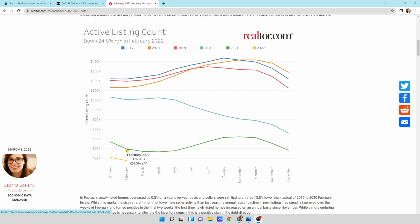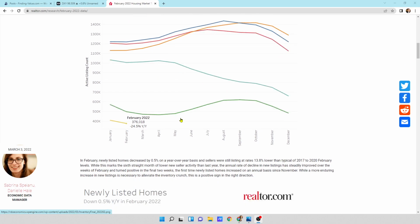On a year-over-year basis, between the yellow line and the green line, we are down 24.5% year-over-year in February of 2022. Housing and the housing market is seasonal. You can see that the active listing count does have a seasonality to it, and we've been drawing it down. So we are continuing to draw down inventory, even over last month, and it is down 24.5% over last year, which was an incredibly low inventory year. So we are at very dire inventory numbers for active listing count.